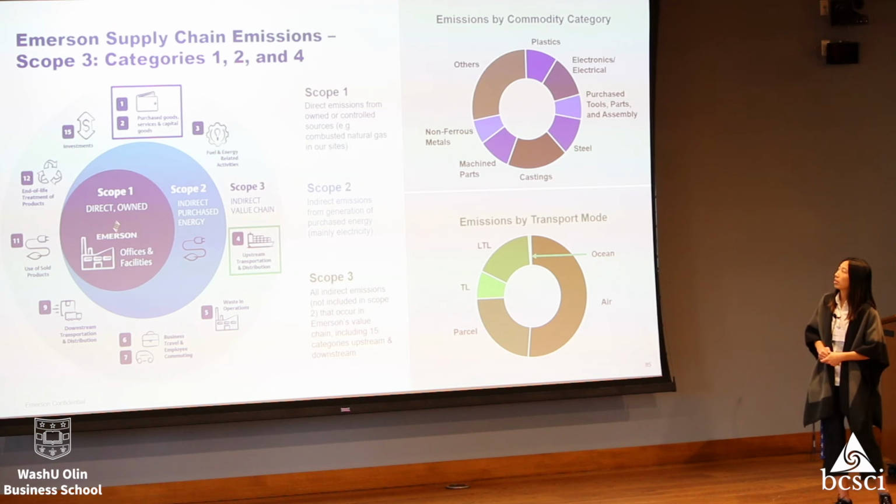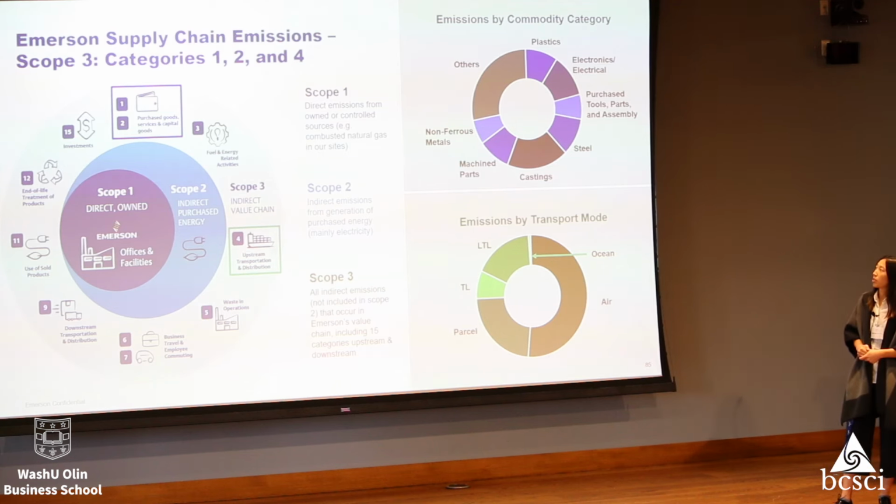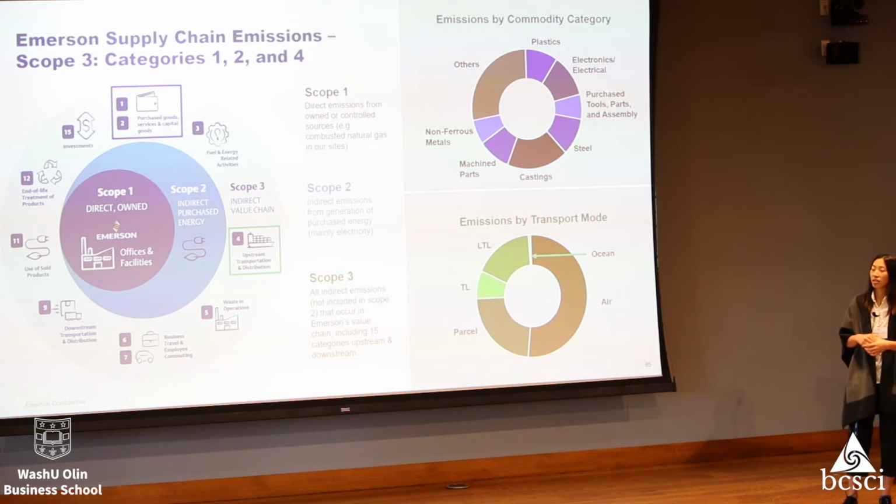For categories 1 and 2, that covers our purchased goods and services and also capital goods. In Emerson terms, we think of that as our direct materials and our indirect materials. It could be the actual products that we bring into our factories and ultimately assemble. Maybe we paint them, but ultimately it's everything we're buying that's physically coming in our doors. It also covers services, such as legal services. And for capital goods, it covers any equipment we're using to work on the product before it ends up in our customers' hands.